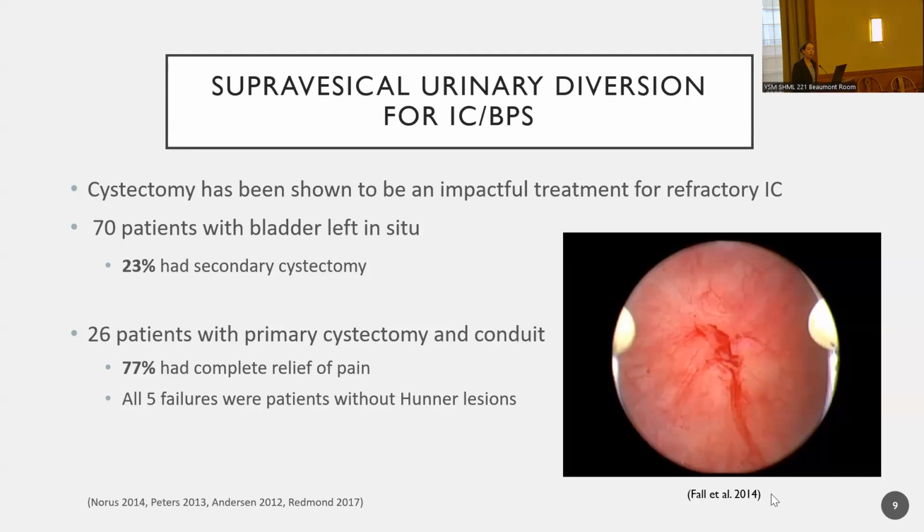And one of the most studied and thoroughly described indications for urinary diversion with or without cystectomy is actually in the treatment of interstitial cystitis. Though I'm not going to focus on this as the main point of my talk, I think it's important to talk about the literature briefly.